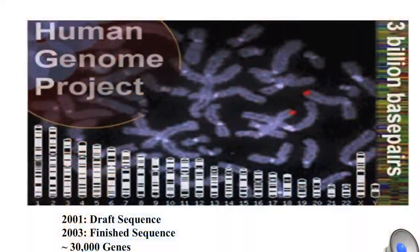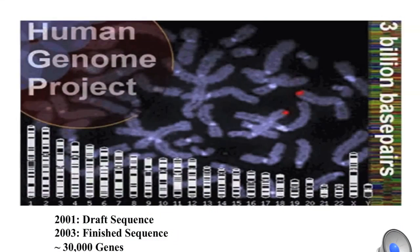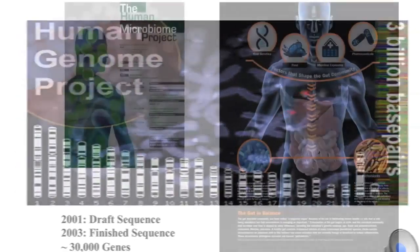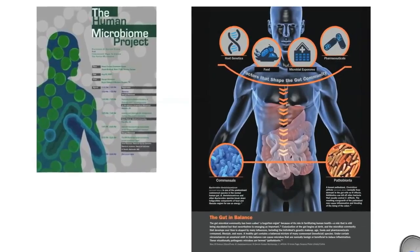This basically culminated in 2001 with the publication of the sequence of the human genome, as well as the completion of several other large projects that have markedly altered the research agenda by drawing attention to the importance of understanding the human genome and the effects that nutrition may have on the human genome. In addition, this has led to the Human Microbiome Project that was recently initiated.